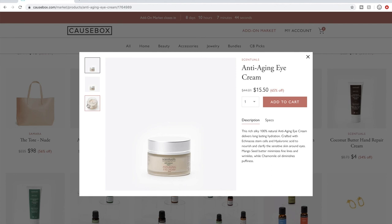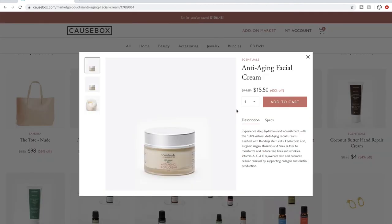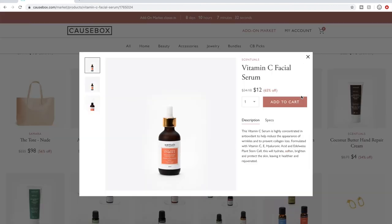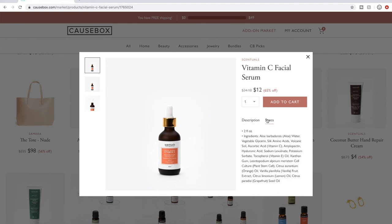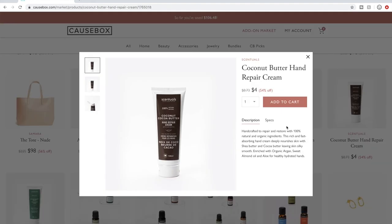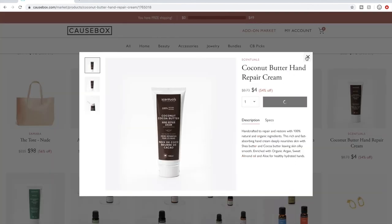Eye cream from the same company. Description and specs. Face cream. Specs. Vitamin C facial serum. Coconut butter hand repair cream. I think I'd like that, actually. I'd like that one. Let's throw that into my cart.